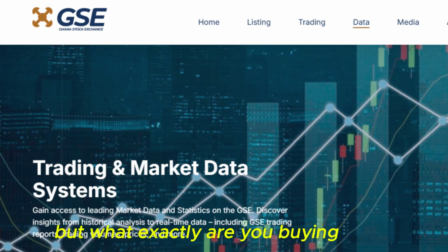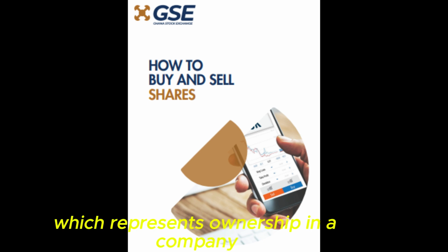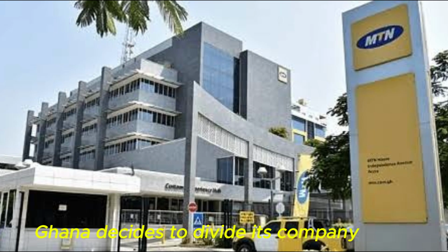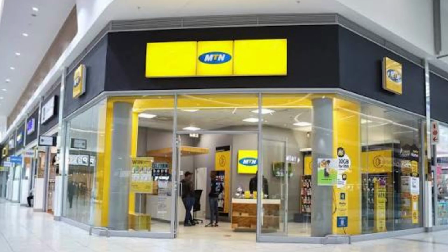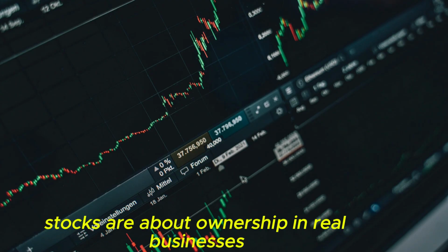But what exactly are you buying? Let's talk about that. Now, a stock is also called a share, which represents ownership in a company. So when you buy a stock, you are buying a small piece of a company. Let me give you a simple example. If MTN Ghana decides to divide its company into millions of small parts, which are called shares, and you buy just one share, you now own a small part of MTN Ghana. You may not enter their office and sit on their chair, but legally, you are part of the company. This is what a stock is. You are not gambling. You are owning. Betting is predicting outcomes based on luck. Stocks are about ownership in real businesses or companies.